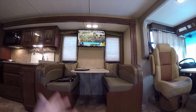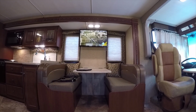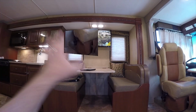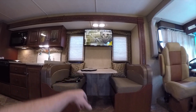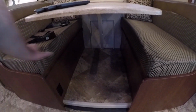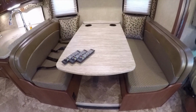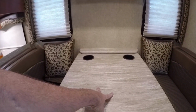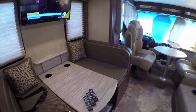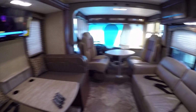And then they can watch movies, they can watch TV, and we're going to talk more about the dinette. Now this has a dream dinette, which means there's no leg right here to break or trip over. The dream dinette has a little release handle underneath, and you flip it over and you push it down to turn it into a bed.